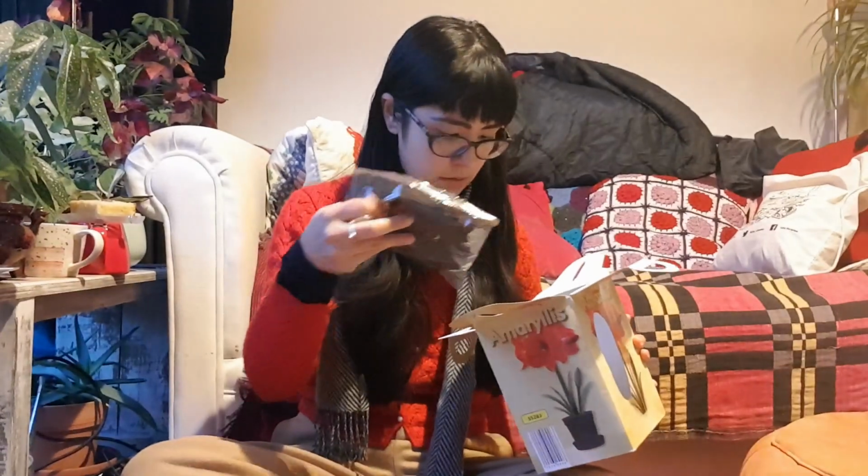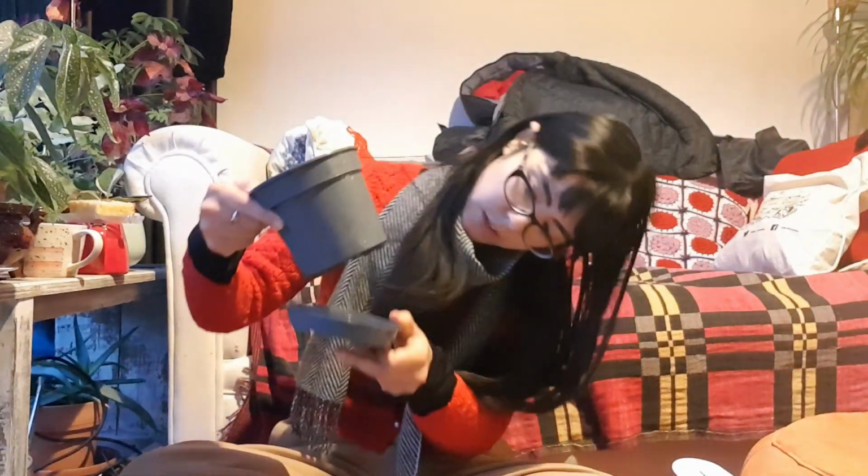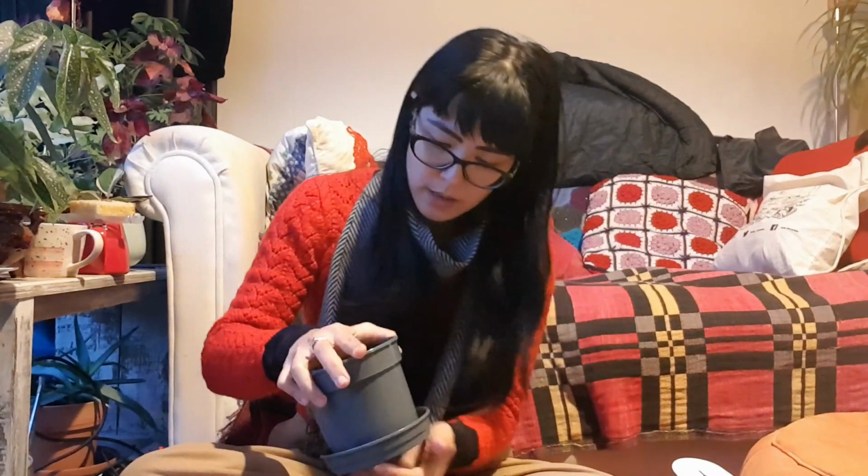So, oh, it comes with two tiny bags of compost, and a pot and a saucer. Oh, that's good, they kind of stay together. That's pretty handy because I feel like you can never have too many plant saucers. So, I don't really know what else there is to say really. Just going to get on with this.